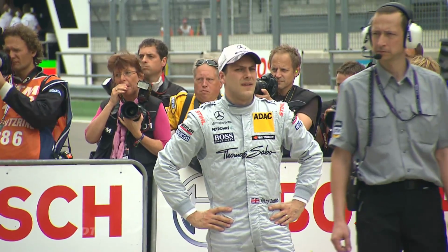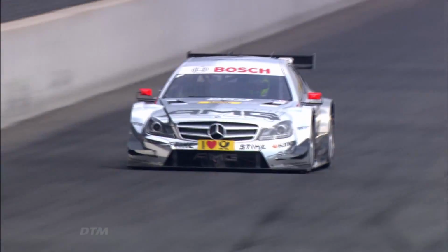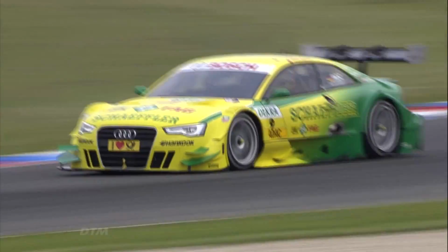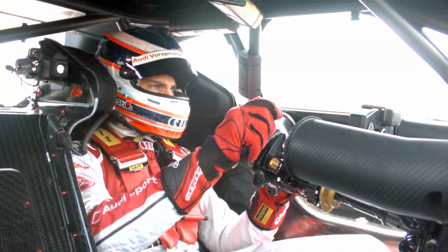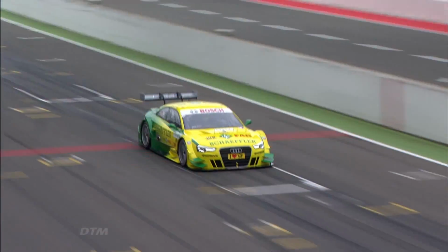Mercedes-Benz got that 1-2 with Gary Paffett and Jamie Green at Hockenheim a week ago. Paffett qualified third, Green qualified in 6th place. What about Audi? Their best contender was Mike Rockenfeller. He was in 4th place. Qualifying 3. I was happy with the lap, and I squeezed everything out. So yeah, it's a good day, a good qualifying. I'm really not sad or not happy, and I'm quite optimistic for tomorrow because we worked a lot for the race.